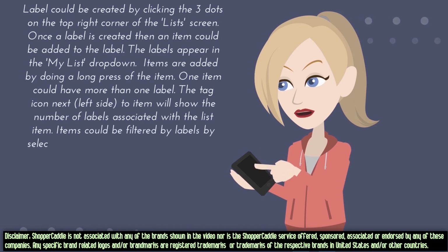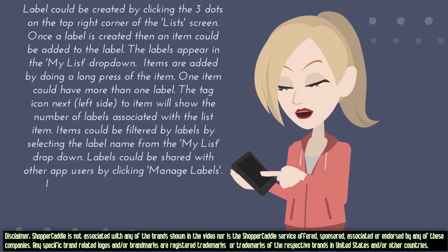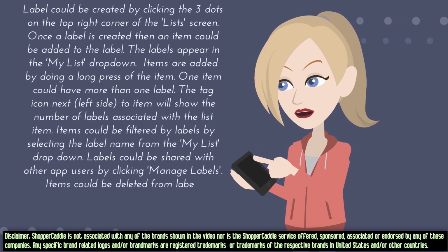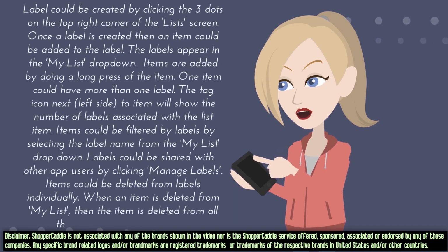Items could be filtered by labels by selecting the label name from the My List drop-down. Labels could be shared with other app users by clicking Manage Labels. Items could be deleted from labels individually. When an item is deleted from my list, then the item is deleted from all the related labels for the item.